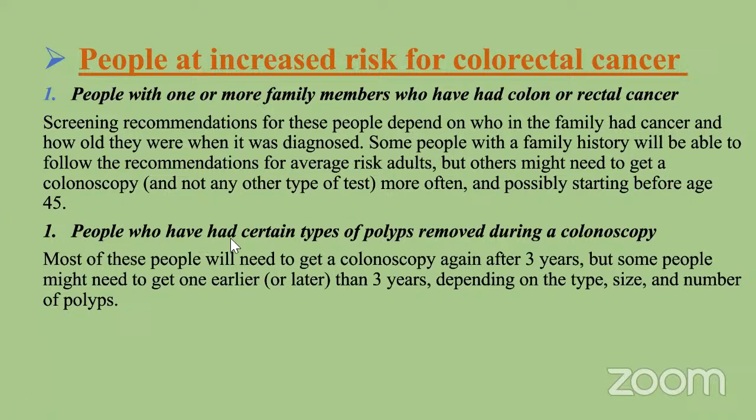People who have had certain types of polyps removed during the colonoscopy. Just like we mentioned, after a colonoscopy where the patient has a history of polyps that have been removed, most of these people will need to get a colonoscopy again after 3 years. Actually, it depends on exactly what they found: the type, the size, and how many polyps they found. All this counts, so we will decide when to do the colonoscopy again.